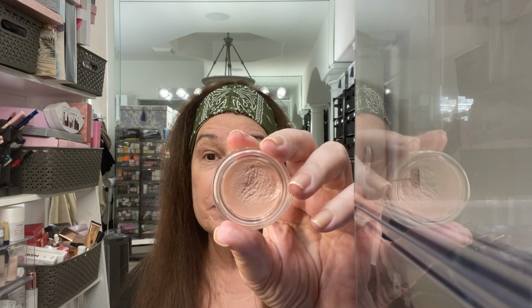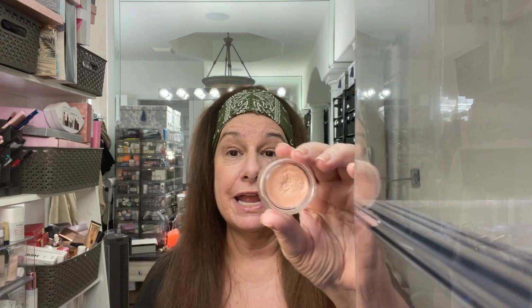It's as close to the Becca. So if you love the Becca one, this one is really, really good. And the shade that I have here is light rose. I literally just take a little stippling brush from La Roche. And then I take this, which like I said, I already did a little bit.